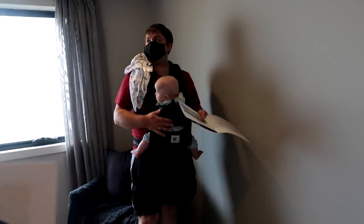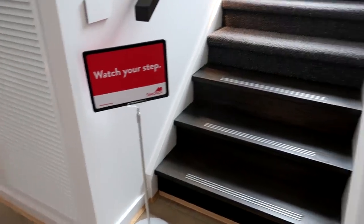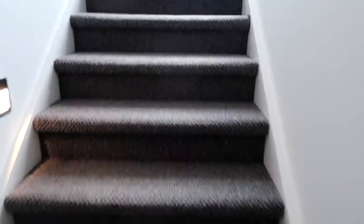I'm not loving this one, but we've just come into another double story and it has this at the bottom of the stairs. I think it was self-explanatory that you had to watch the steps, but anywho. What can you do?